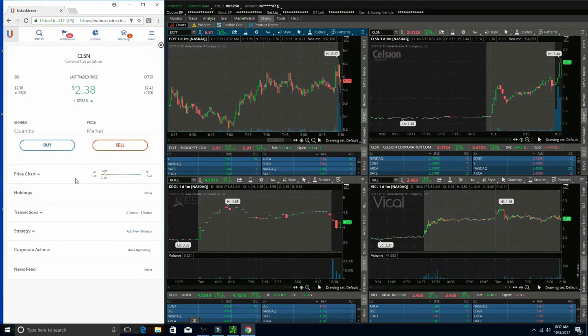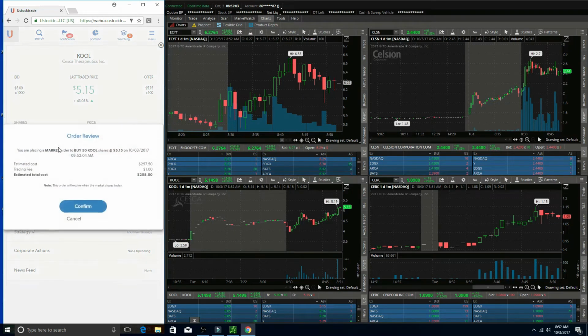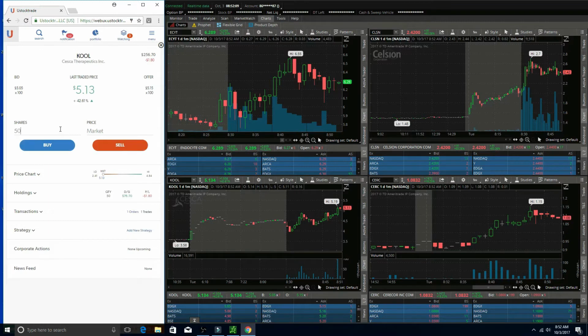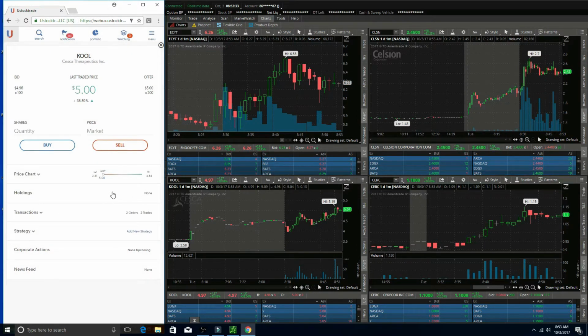Okay, so my next trade from today was on KOOL, and this one was moving really rapidly. It got rejected at that whole dollar of $5, and so once it finally broke over that, I got in at about $5.15 with 50 shares, and this one was just moving really rapidly. It kept bouncing over the whole dollar of $5 and then under it until eventually I just got spooked out of this trade and exited at $5 even for a $6 or $7 loss.